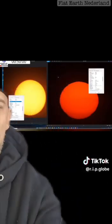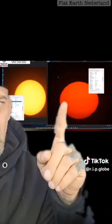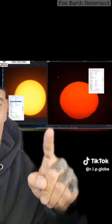Now let's get to you, Robert. I showed 4 sunset time lapses with solar filters where the sun was changing in angular size. Robert decided to show one and say the sun doesn't change in angular size. But look, he has this window right here, bigger than this window. Why would you do that, Robert? Why aren't these windows the same size?